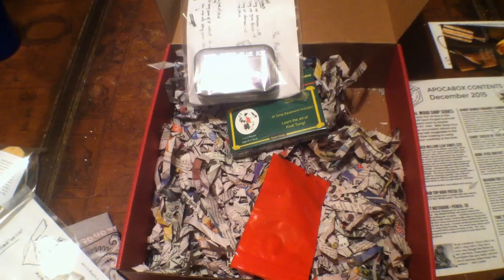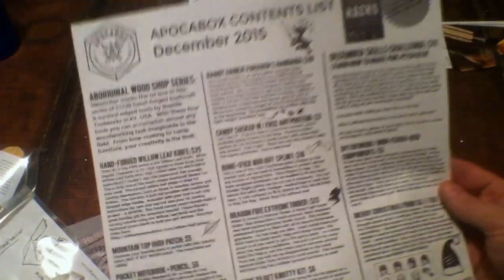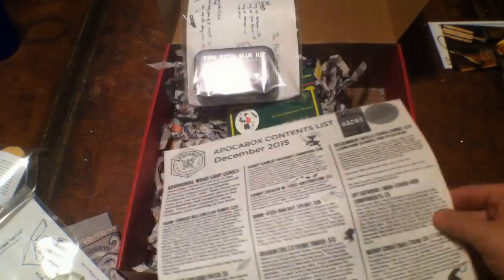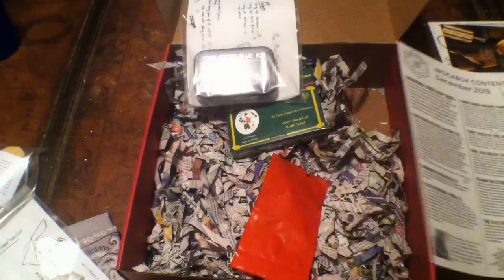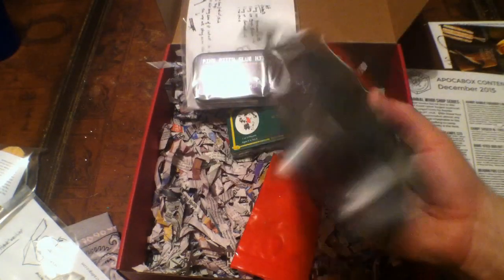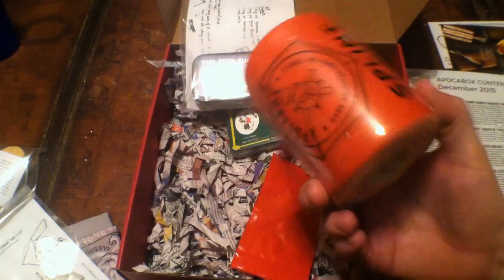So making that glue, that'll definitely have to be a project we do here in the next week or two while we've got some downtime from construction. And so guys, that pretty much concludes December's box. Quite a bunch of goodies in there. I'm definitely interested to see what this right here is going to do. That's a whole lot of fire making material.